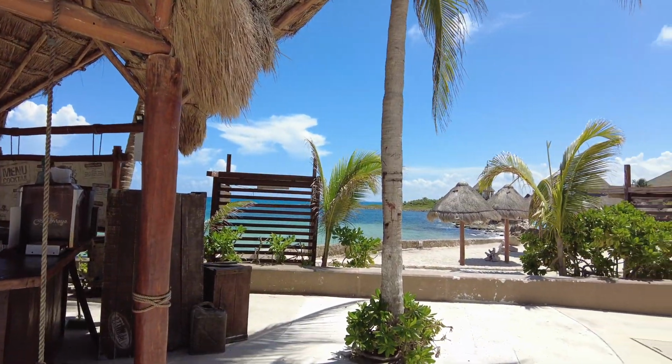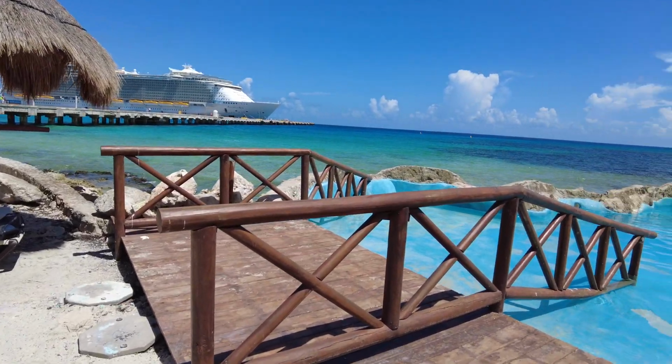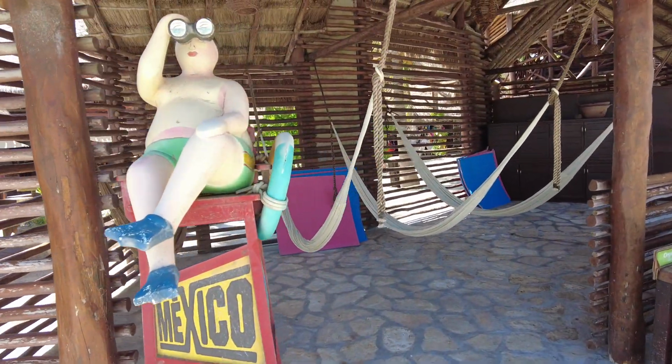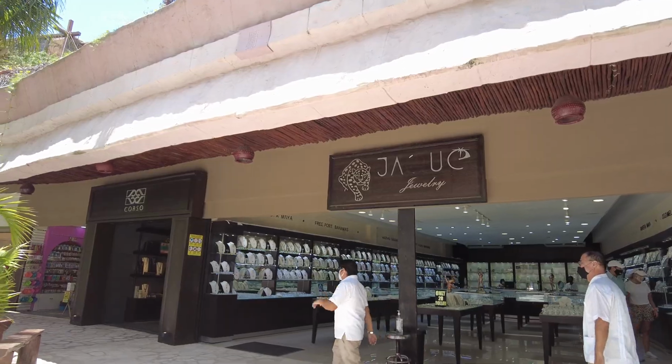On to the port and atmosphere. This is a faux port that was created explicitly for the cruise industry, so you won't get an authentic experience here, but they did still have a nice touch of Mexico. There's a lot to do here, and I mean a lot. There's a ton of shopping from jewelry to leather to a drugstore.